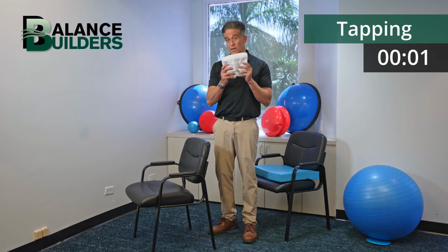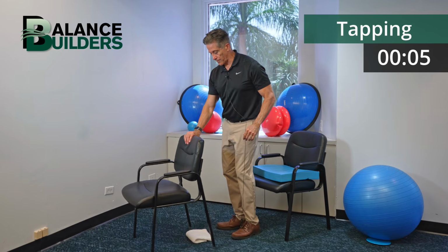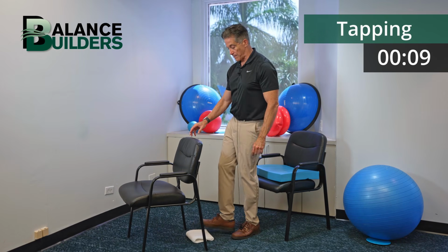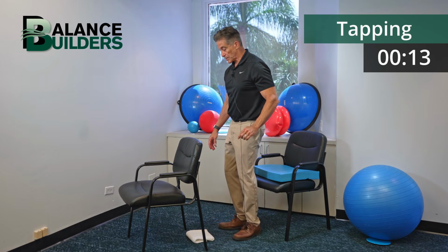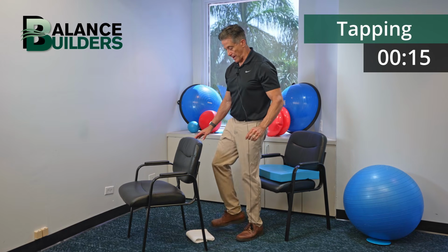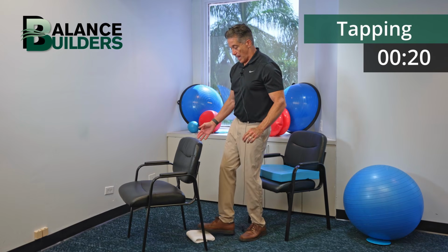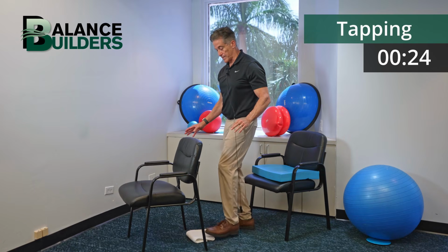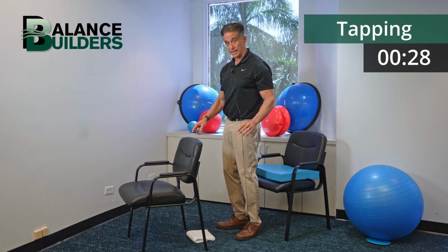So now we're going to do something called tapping. You're going to take a towel or some type of target, put it in front of you. I've got my chair in front of me too, and I'm just going to tap right leg and then the left leg. Now, if your balance is pretty good, this is an excellent balance challenge. It also helps improve your weight shifting, and you don't have to hold on. So you want to try to do it as many times as you can in 2 minutes. You can go as fast as you want. And all I'm doing is I'm just tapping the towel in front of me.